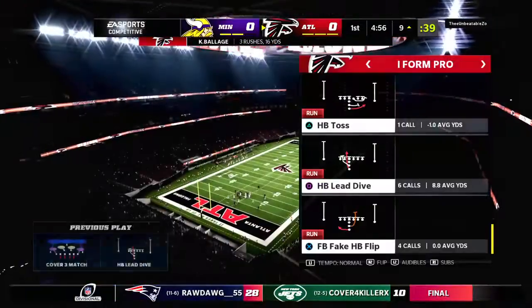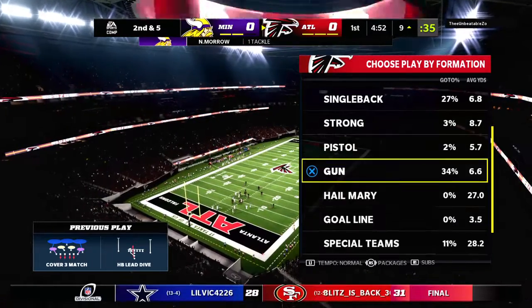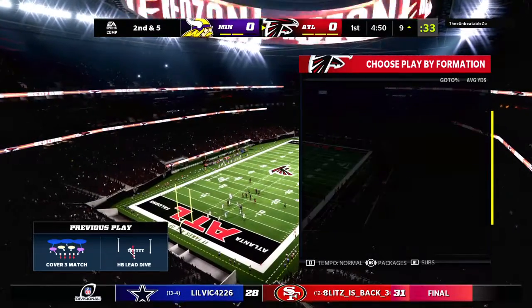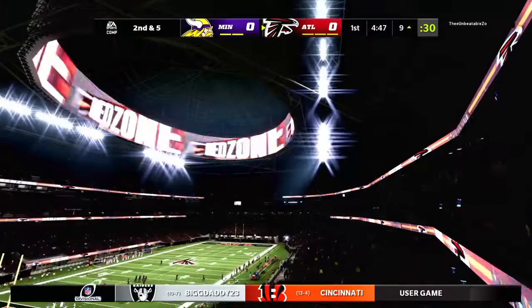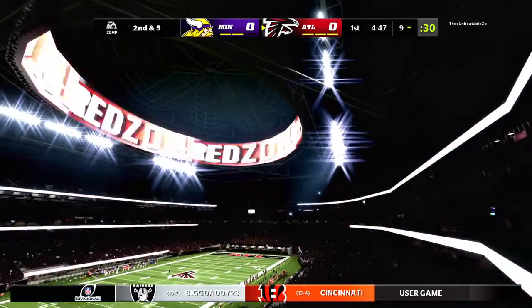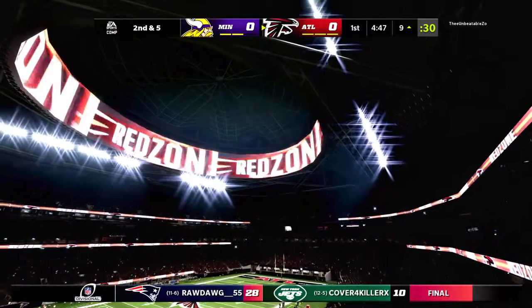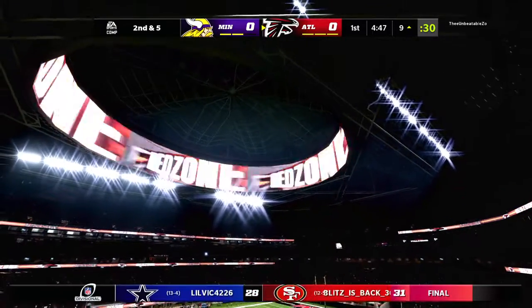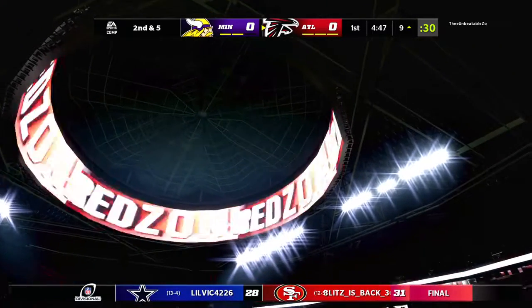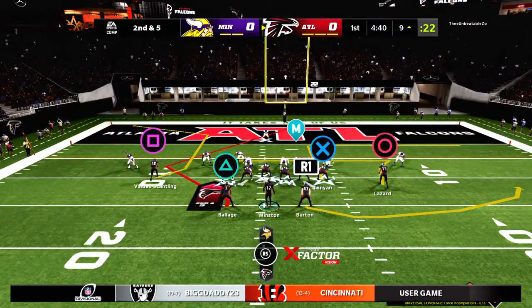Inside the 10 as he's brought down at the 9. 5 yards is the tally on first down. That brings up second and 5. A quick burst there, and he nicely bit off a pretty decent game. After the pickup of 5, here's second and 5.